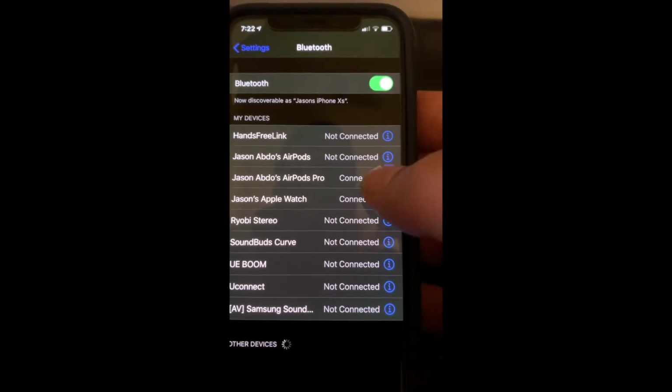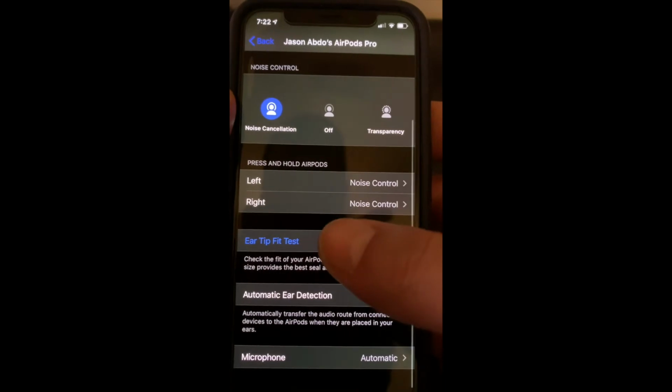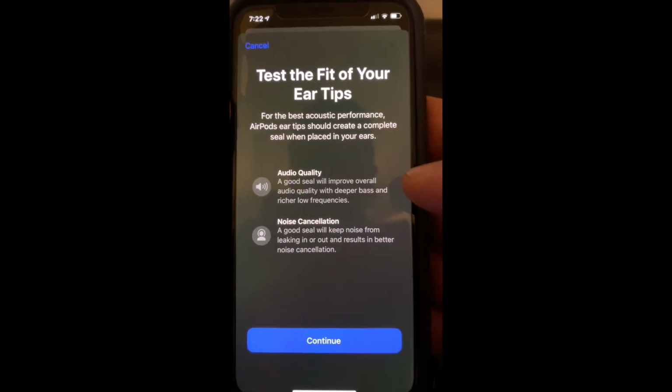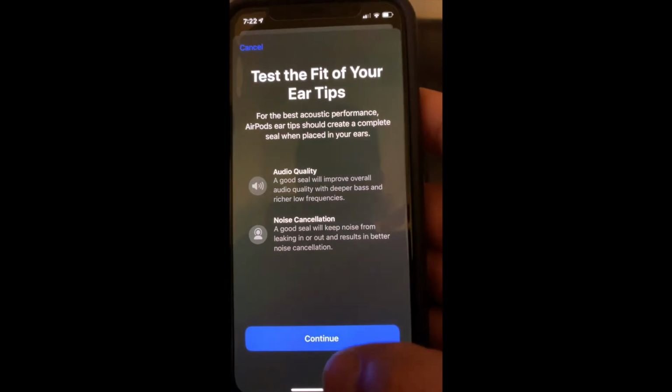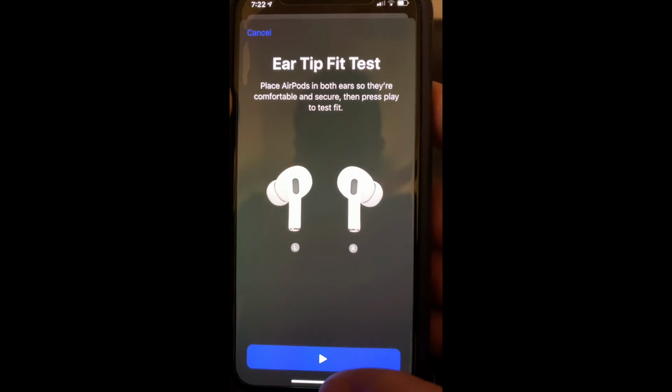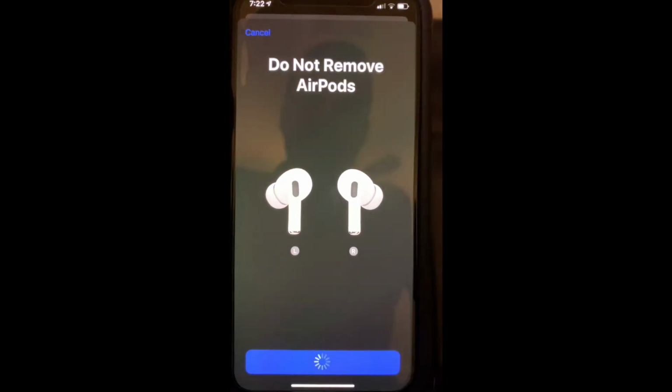I also did put the smaller ear tip in, so I'm gonna see if I have the right fit based on what Apple thinks. In Settings, if you go ahead in AirPods Pro, click on the information, you scroll down, here is the ear tip fit test. So let's go through it together. We'll check for audio quality and noise cancellation. So I'll go ahead and hit continue and place the AirPods in both ears. Already done. Let's hit play, see what happens.